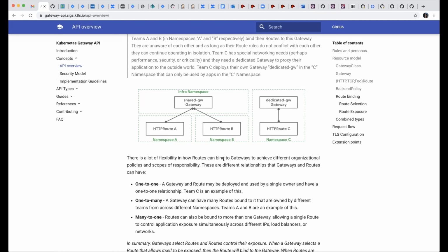Also, this is a little bit the other way around, right? So the gateway would be the bucket, and then the request would be under it, the bucket access. Yes. Okay.